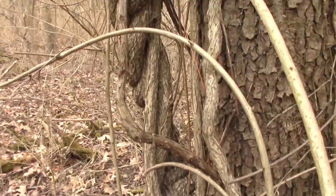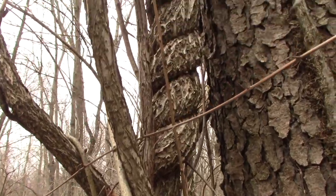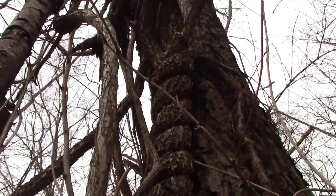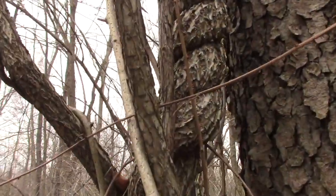Here's a cool vine. I don't know if you can see this or not, but it starts twisting. How cool is that? It's twisting around itself as it climbs up. See that?